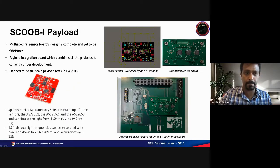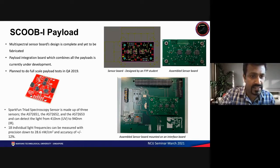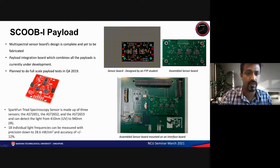We've taken the UV sensors from basically SparkFun. So it's the SparkFun Triad sensor. We scoped out these same sensors and tested them with this board. Then we bought these individual sensor components and assembled them in our own multispectral payload board. And that's what the payload looks like. And on this we have UV, near infrared, and visible, as I said. So we have about 18 channels that we can measure from 410 to 940 nanometers.